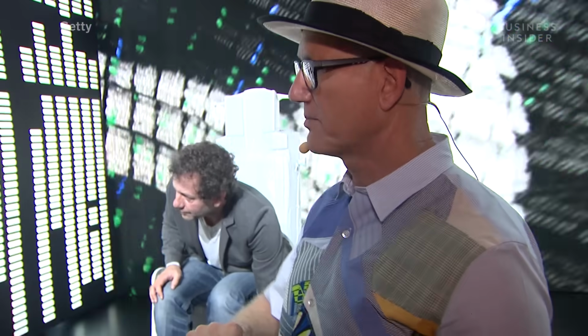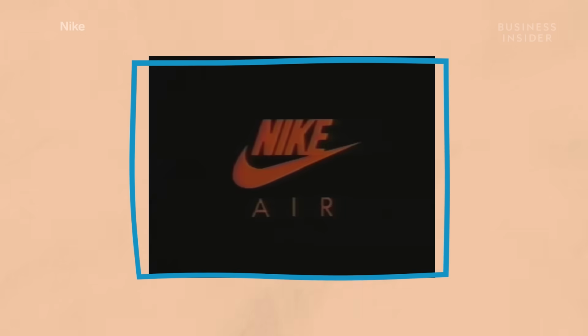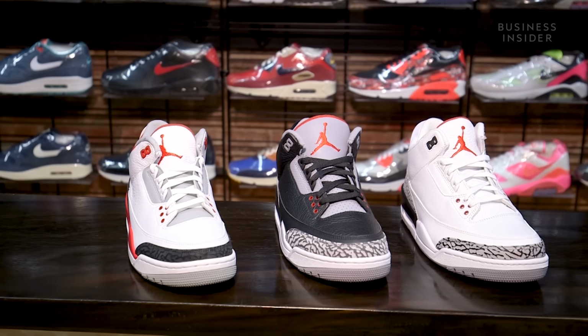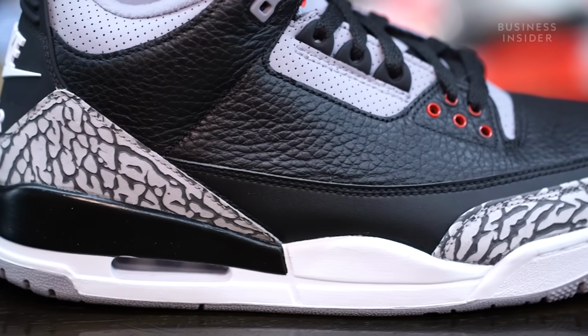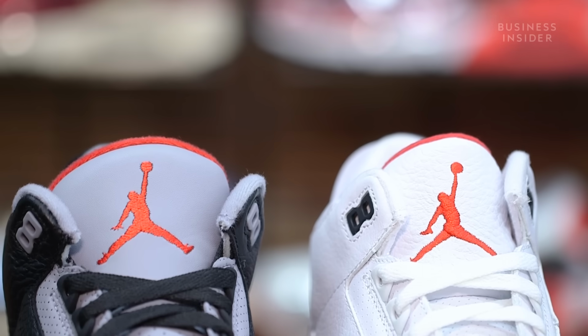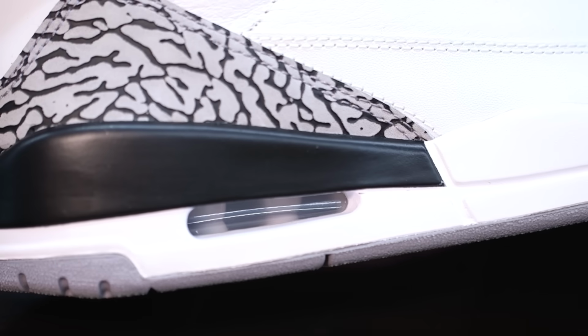The Air Jordan 3 became a crucial crossroads for Jordan and Nike. Enter Tinker Hatfield. Today, he's known as the architect of modern sneaker design. Back then, he was known for innovating Nike's Air Max technology. His Jordan 3 design became legendary. It pioneered the first ever mid-cut basketball sneaker, included elephant print overlays, and immortalized his airness in the Jumpman logo. And Tinker incorporated his Air Max technology into the sole.